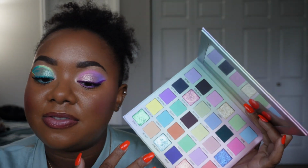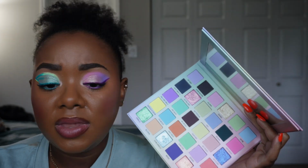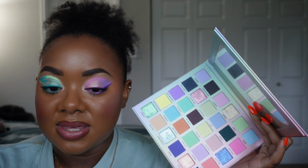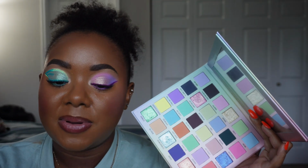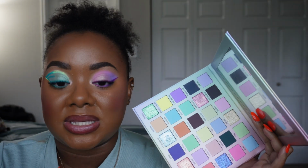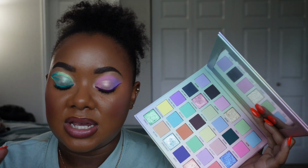Now, I have created these two looks. I've swatched a couple of these. The shimmers perform well. It is harder to apply, I will say that. And I think part of that is I'm someone who likes to blend. With pastels, you want to get the full opacity, which means you have to pack it on the lids. And I'm not used to that technique.